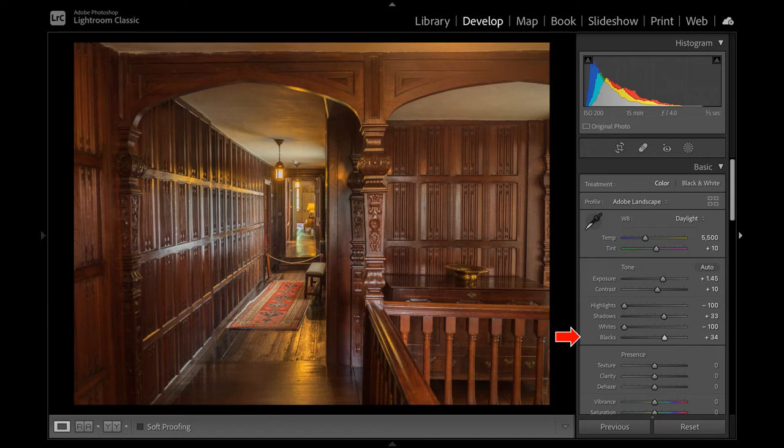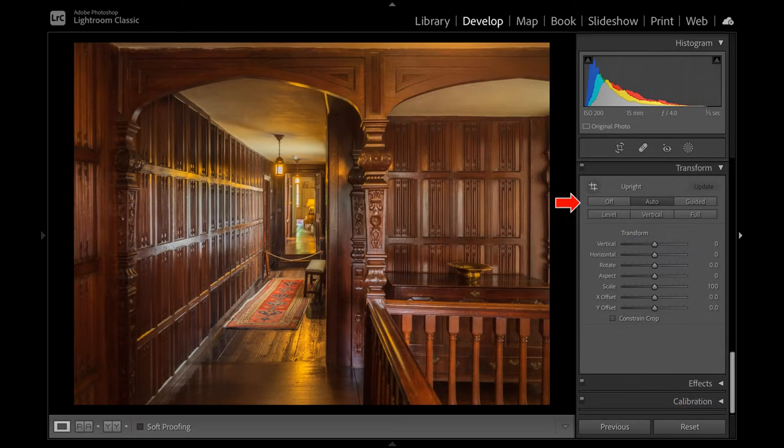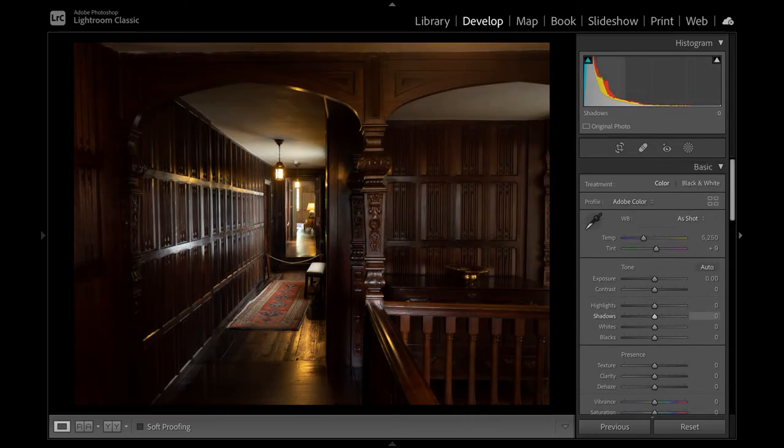For the finishing touch, I increase clarity and vibrance, but not saturation, as it makes the image look artificial. Vibrance is more subtle. Further down the panel, I found that Auto in Transform Upright straightens the image. This does not always work, so use the sliders instead. Let's now compare the adjusted image with the original out of camera.